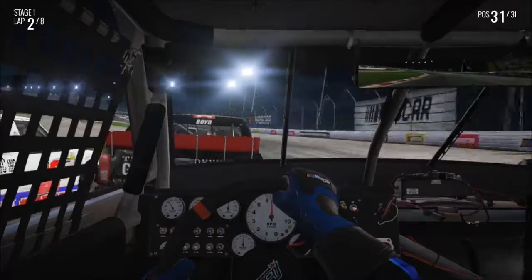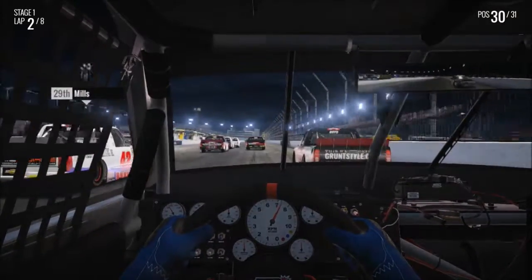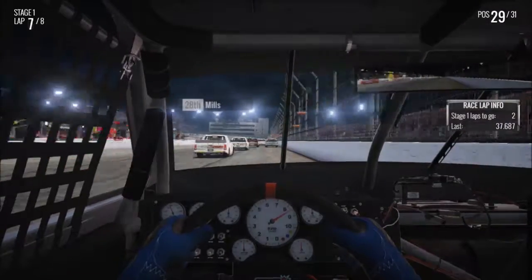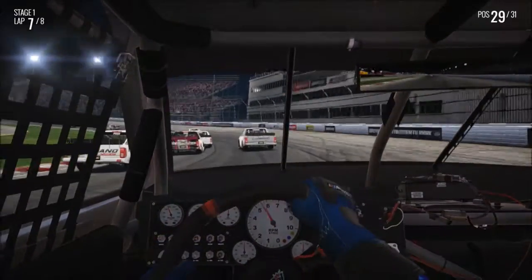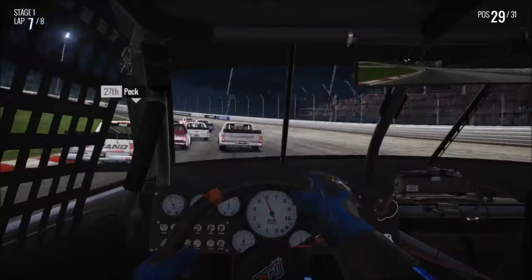We go 3 wide. Now we pass Clay Greenfield. We shove him on the outside lane. He probably does not appreciate that. And let's be honest, that's not an easy way to get a spot, but it's about the only way here to get a spot.